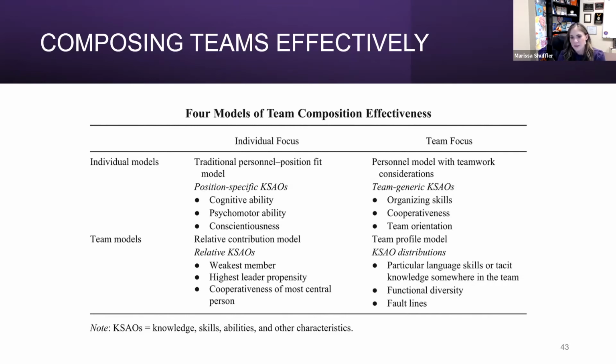Having a level of those things gives us, yes, we're looking at the individuals who are in that team, but we are paying some attention to the fact that teamwork matters, and that they're overall all together going to have to be effective and work together.